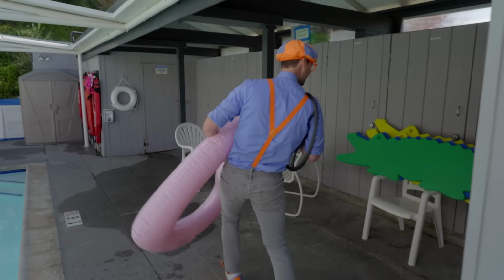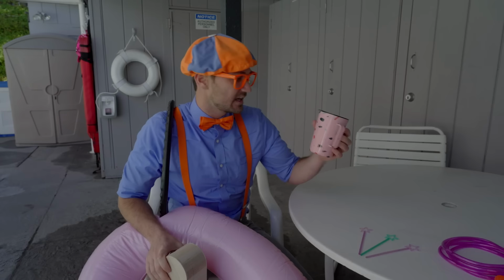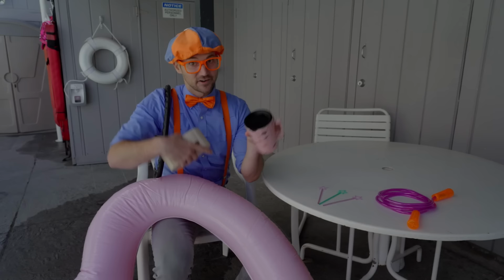Whoa, look at this. Look at all the items on the table. Maybe we can throw these in the pool and see if they'll sink or float. Okay, it looks like a mug. That's pretty heavy, but there is some air inside. Ooh, looks like some princess wands. Wow.